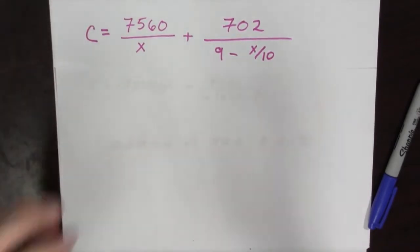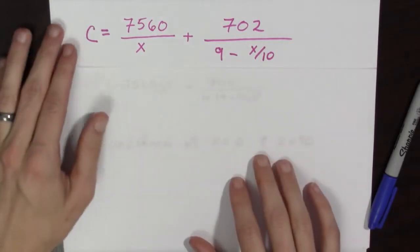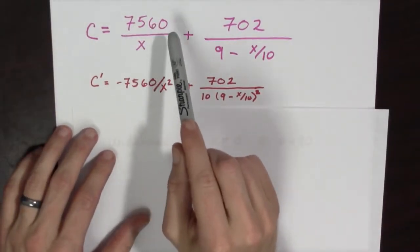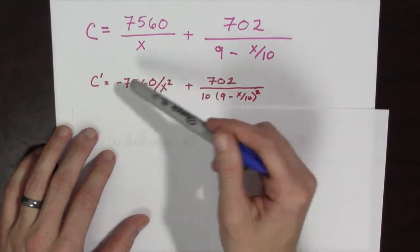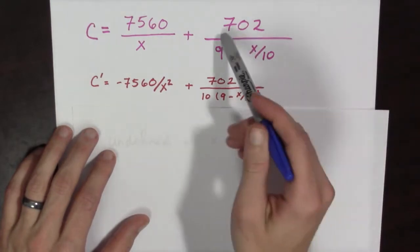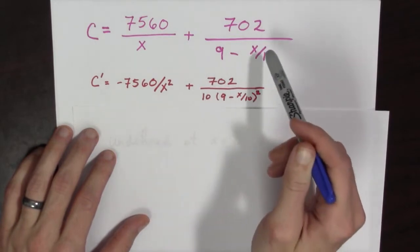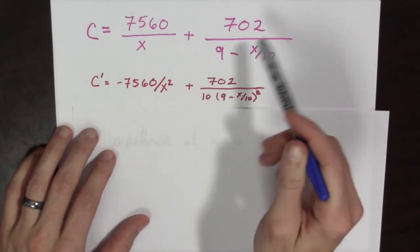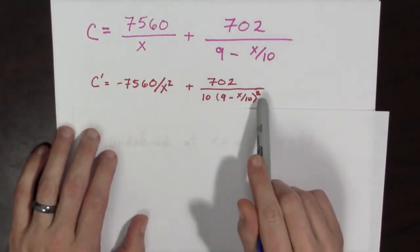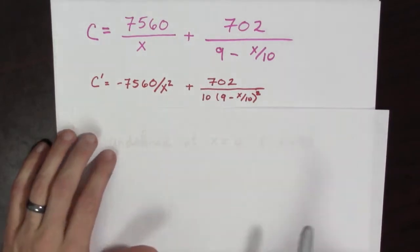Now, since we're looking to minimize this using calculus, we should be looking for critical points, which means we need to look at the first derivative. So we take the first derivative, and I'm thinking of this as 7,560 times x to the minus 1. And so then it becomes minus 7,560 over x squared. The same thing is done here. I'm thinking about this as 702 times 9 minus x over 10 to the minus 1. So it becomes negative 702 times 9 minus x over 10 squared times the derivative here, which is negative 1/10. There that is, and that's why we have a positive sign here.